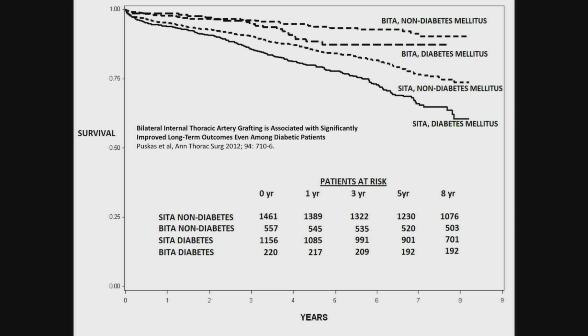When I started practice, about 14% of our patients having coronary surgery were diabetic. Now it's about 54%. So more than half of our coronary patients are diabetic, while the data that says two mammaries are better than one was developed in an era when there were very few diabetic patients having coronary surgery. So we asked the question, does that old truth hold true now? As it turns out, it does, perhaps even more so.